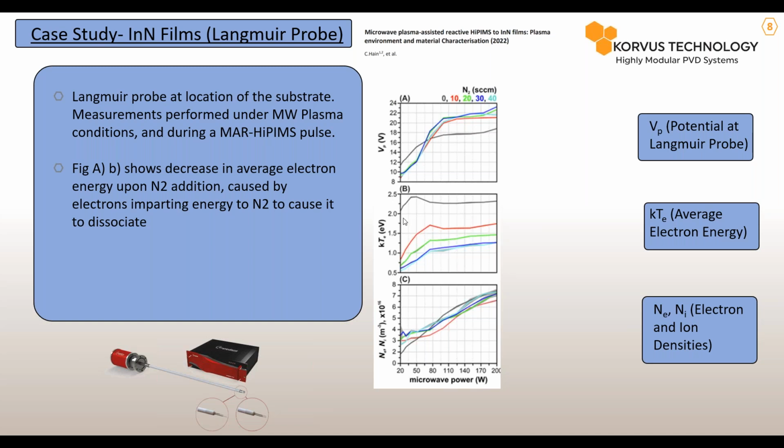And a really interesting bit of data here is on this average electron energy graph. Figure B shows that when they put nitrogen into the chamber, the average electron energy actually decreased when there was microwave power. And this is because the electrons were imparting energy to nitrogen to cause it to dissociate. So this just adds another bit of evidence to the whole picture that the microwave sources are really making the nitrogen more reactive. And this is not something they would have been able to find out otherwise if they didn't have this Langmuir probe.